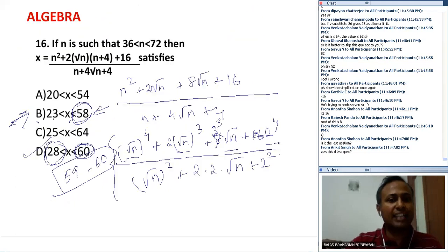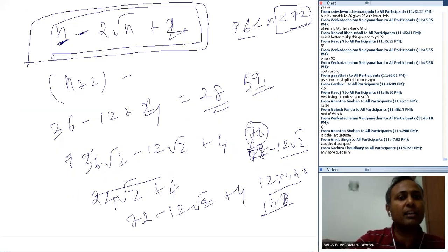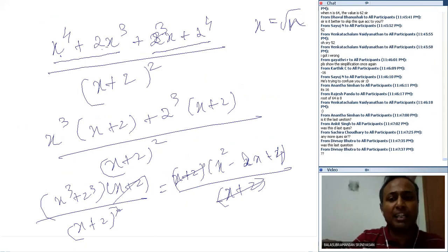Okay, I started here. What did I say here? That first note that I started with, root n power 4, 2 root n the whole cube. So where did I go from there? 30th slide. Okay. Here, yeah, correct. X power 4 plus 2x cube plus 2 cube x plus 2 power 4 by x plus 2 the whole square. Is this part clear? Yes, this was the last question.